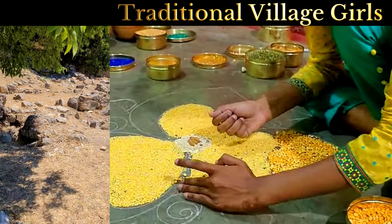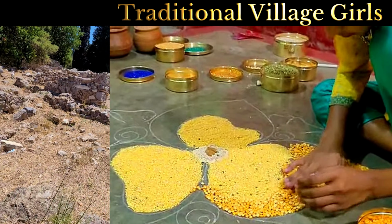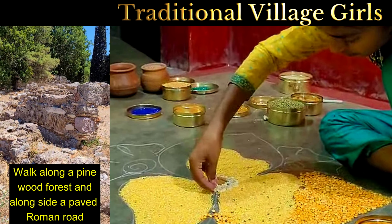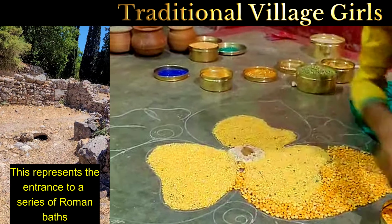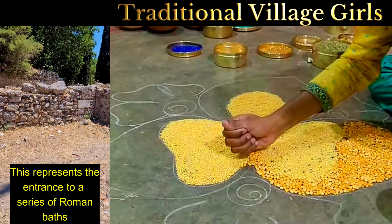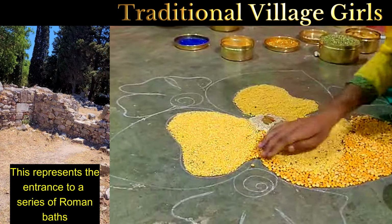Most important, though, is our daily morning ritual of drawing Rangoli patterns to appease our gods and beg them for their blessings to give us a successful day. Rangoli is a ritual that has traditionally been practiced by village girls and village women at the start of the day. Most of us girls are very good at creating these delicate and colorful patterns.